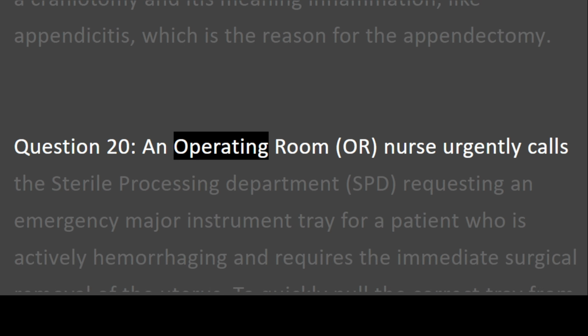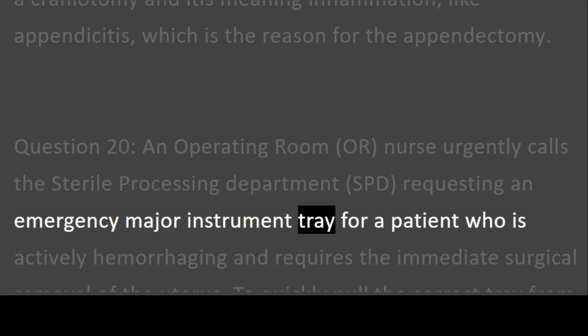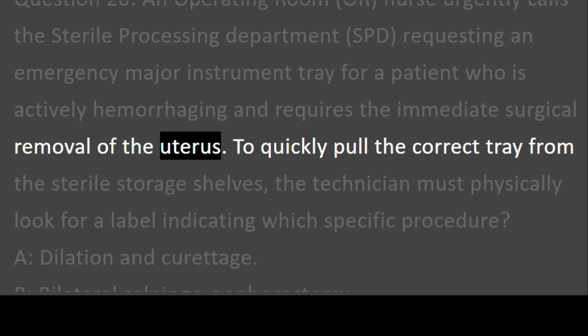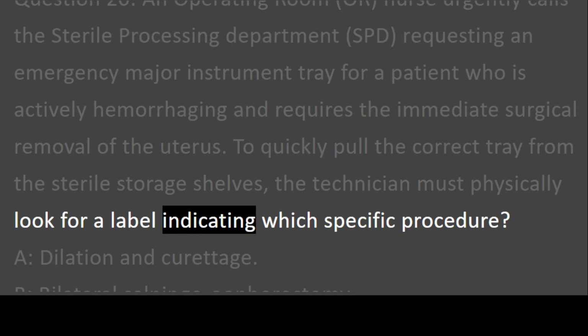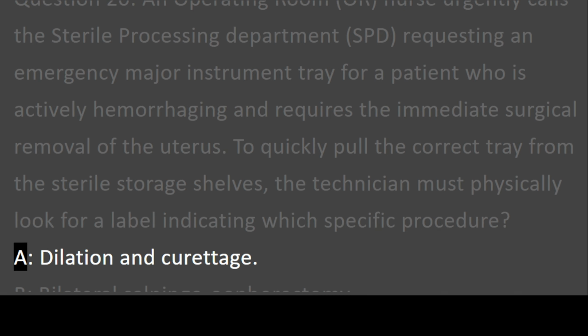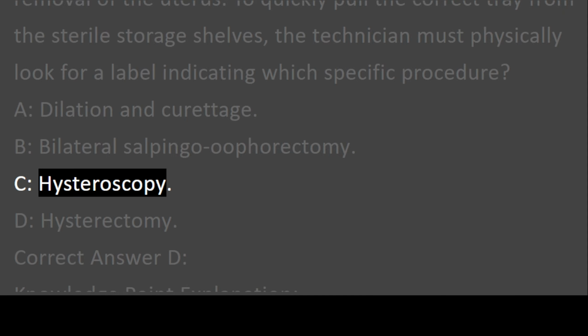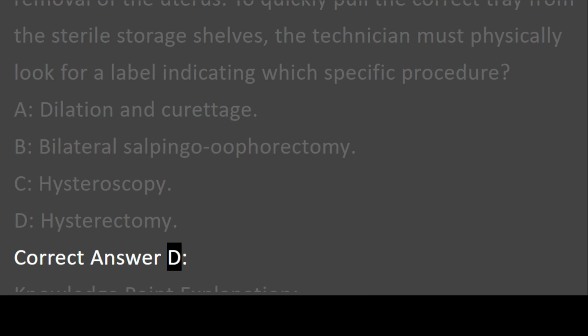Question 20. An operating room nurse urgently calls the sterile processing department, SPD, requesting an emergency major instrument tray for a patient who is actively hemorrhaging and requires the immediate surgical removal of the uterus. To quickly pull the correct tray from the sterile storage shelves, the technician must physically look for a label indicating which specific procedure. A. Dilation and curettage. B. Bilateral salpingo-oophorectomy. C. Hysteroscopy. D. Hysterectomy. Correct answer D.